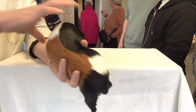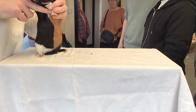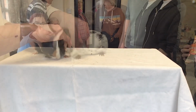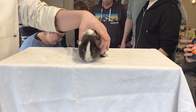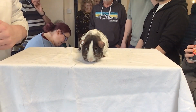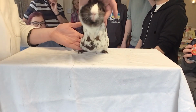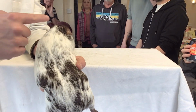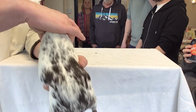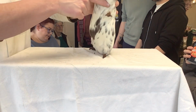We have a nicely marked tortoiseshell in white from Optimist Cavies. Just lacking a little bit of distribution on one side, but a good example. And here we have Chocolate Dalmatian, lovely blaze and head and eye, had a slight spinal bar. Good spotting on the belly, but the spinal bar is that solid white line you can see going from the neck all the way down to the rump. And this is a penalisation, not a disqualification, but it's a very nice pig on the whole.